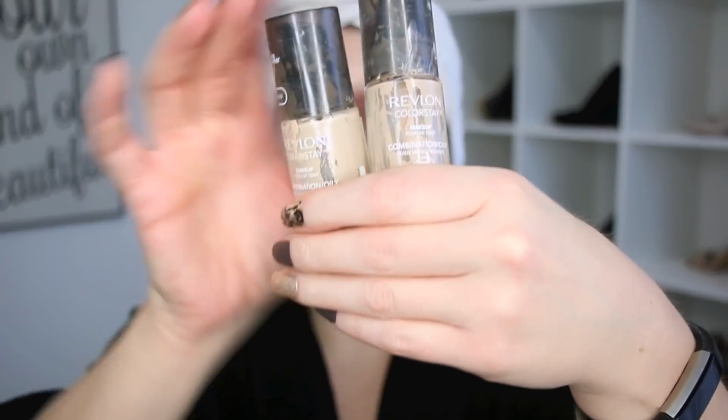And then I also went ahead and moisturized my lips with my Fresh Sugar Lemon Hydrating Lip Balm. For my foundation today, I'm going to be using the Revlon Color Stay, and I'm getting super low on these two shades. I usually mix 150 and 180, but I might be able to get away with just using 150.